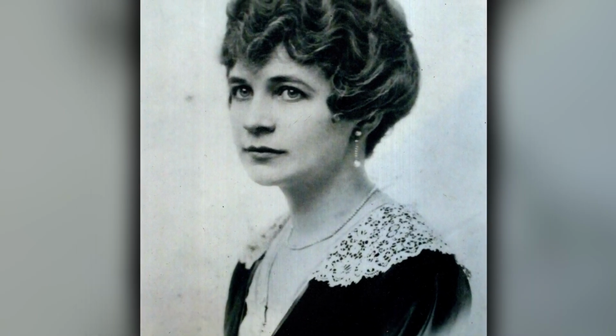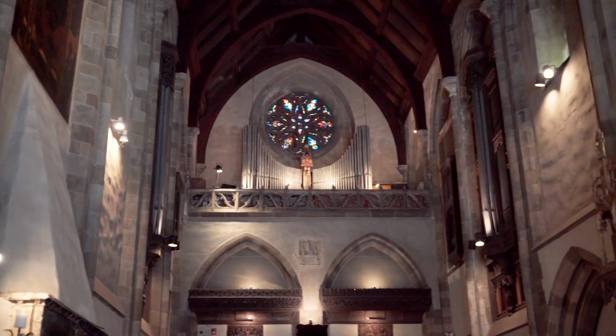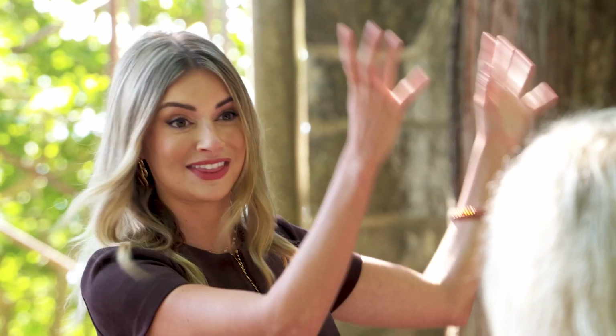When Hammond built the castle, he was intending it to be a gift to his wife, but she really didn't like the Gothic at all. There were certain areas that she would decorate herself, and those would be her special touches. Things you do for love, right? Yes. Where can we see her touches inside?